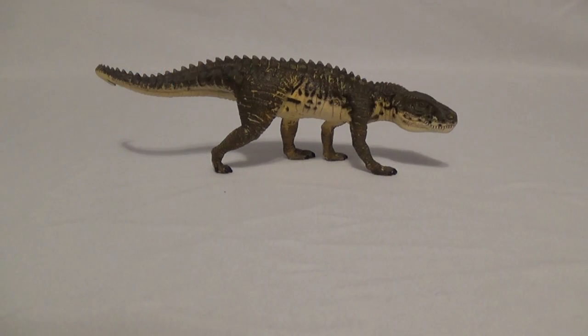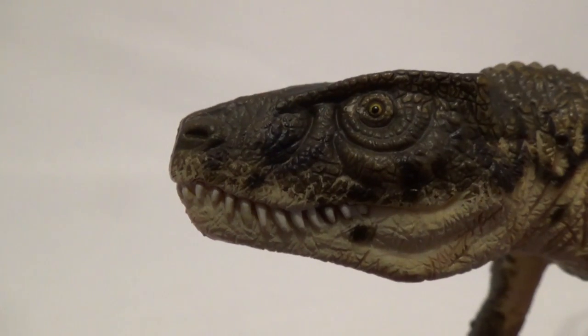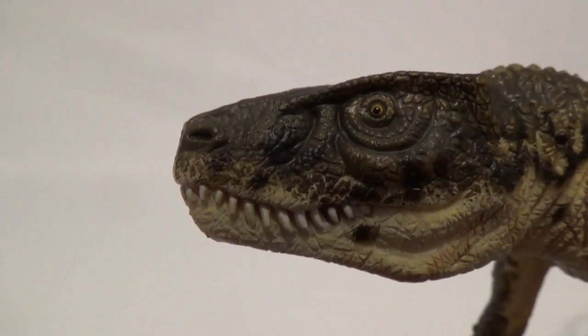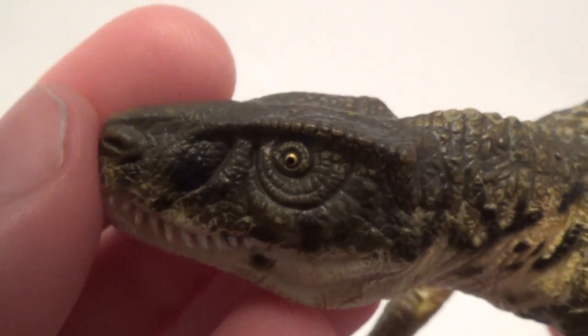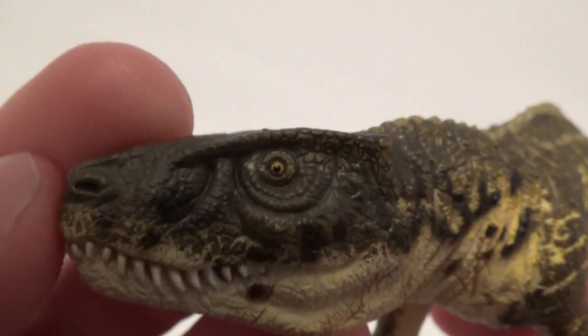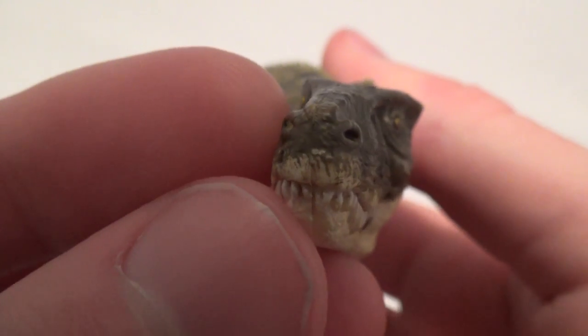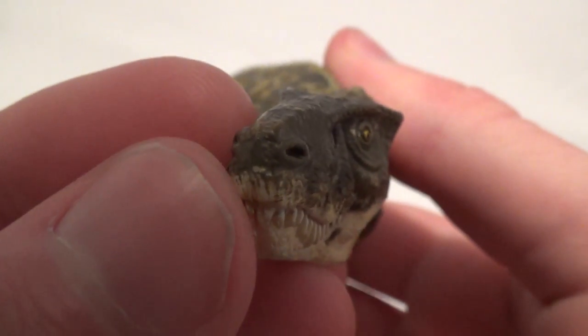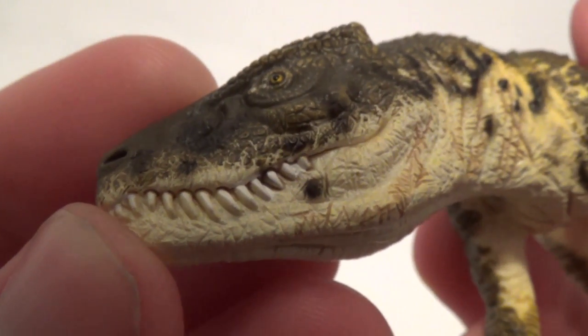So without further ado, guys, let's start taking a closer look at this formidable prehistoric reptile. So we're going to start up at the head, and wow, let me just say the detail on this model is absolutely breathtaking. It has a lovely sculpt with beautiful naturalistic colors. It just looks so realistic. You can see the eye has been painted in a metallic gold color to give it a reflective look. On the front of the head sculpt here, you can see the two nostrils carved out there. Those look good. And the individually sculpted teeth look absolutely fantastic.